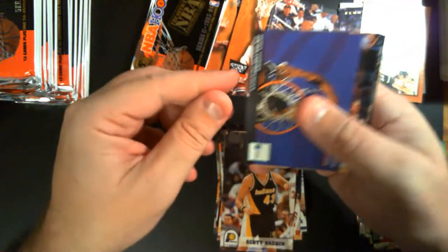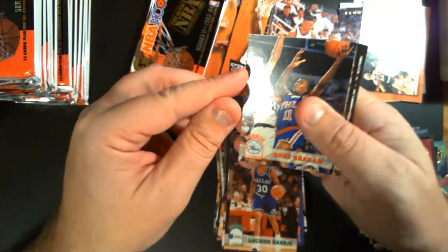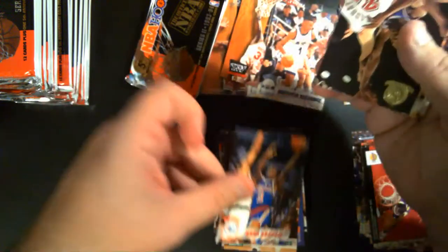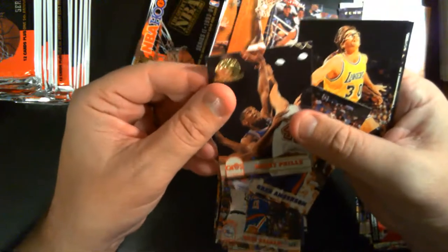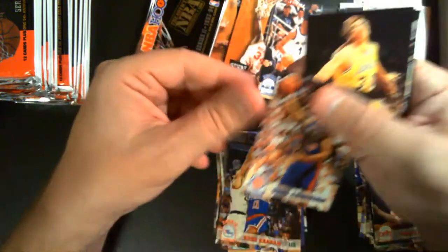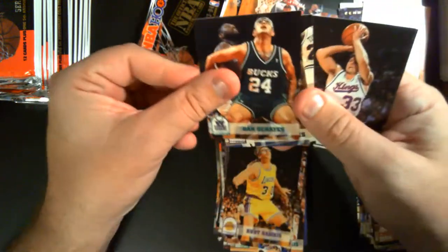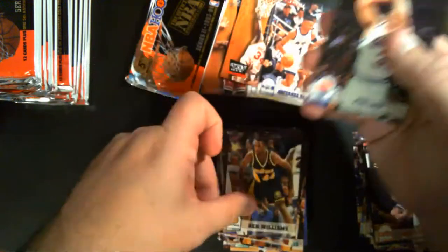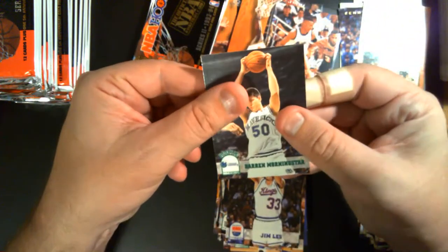Bowie, Corchiani, Haskins, Harper, Lucious Harris, Greg Graham, Bobby Phills, Greg Anderson, Kurt Rambis, Shays, Ken Williams, Jim Les, Darren Morningstar.